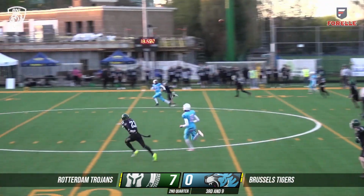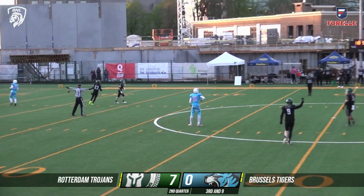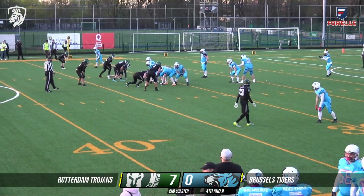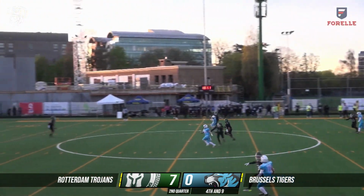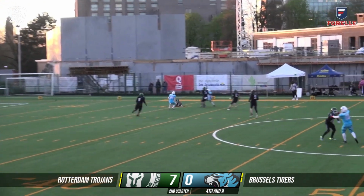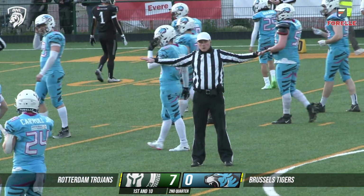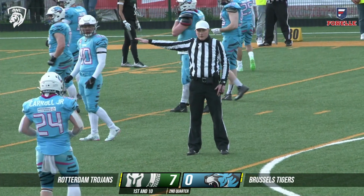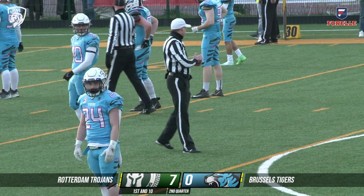Looking deep, looking very deep, and no pass. And there's a punt by the Tigers. Trojans, and Trojans. Yep, that's a taunting penalty.